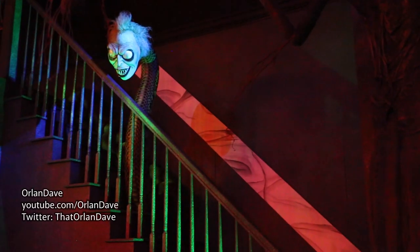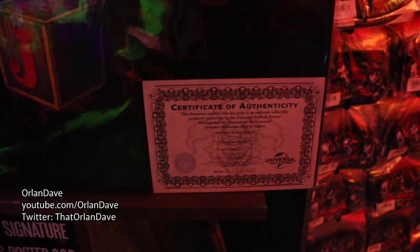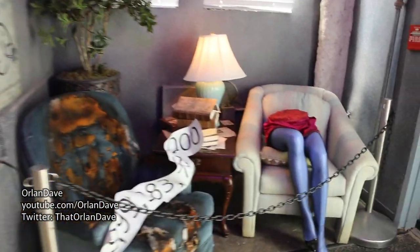So I guess it's not quite exactly the same thing every time. Well, $30 isn't bad for that poster. It comes with a certificate, meaning it's real. So there are very, very few people in the store, but I keep having to stop and wait because everyone's doing what I'm doing.